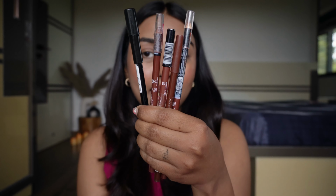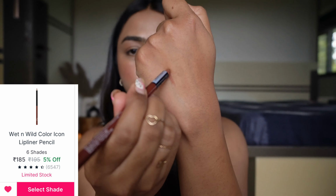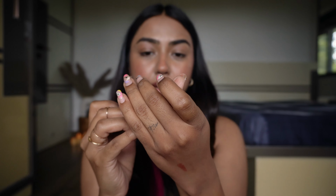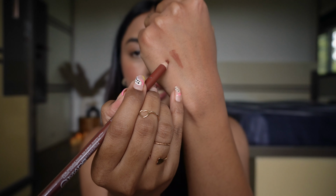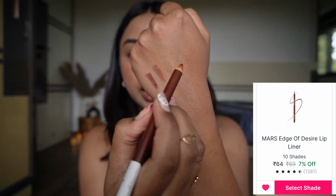So those were the glosses if you want very effortless lip look, or else you can also use some good lip liners like these. Sabse pehle is the Chestnut Lip Liner, which is this, a very beautiful lip liner. Or you can also use the Mars lip liner. This is the shade Deep Dawn. Again, very beautiful shade. Or use the Mars lip liner. This is the shade Chocolate.